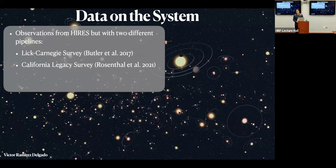One of the things that we were interested in investigating is that these observations were processed by two different teams. One of them was the Lick-Carnegie survey, and the other one is the California Legacy Survey. These two datasets were the same, except that the California Legacy Survey took newer observations from 2017 to 2021. But the difference between these two surveys is that they use different methods to process the radial velocities.